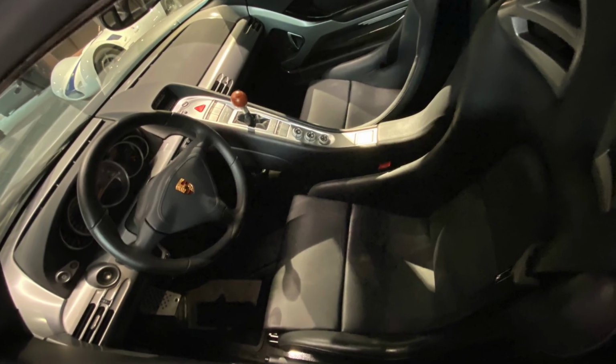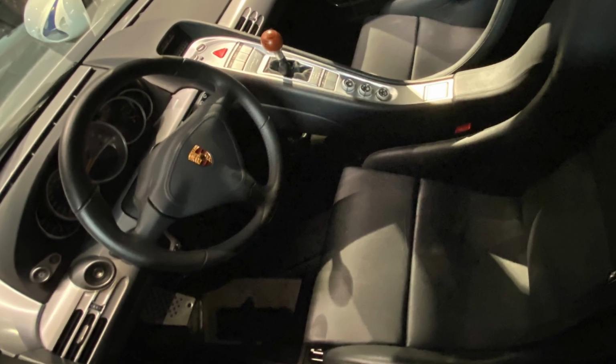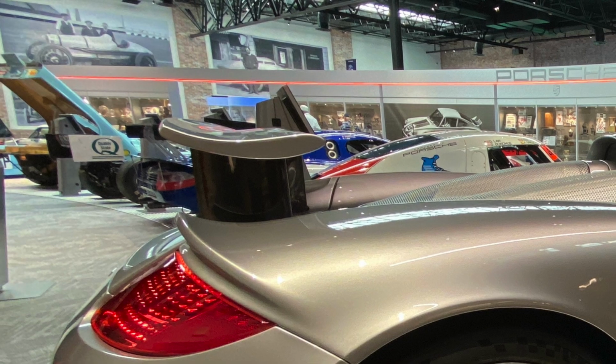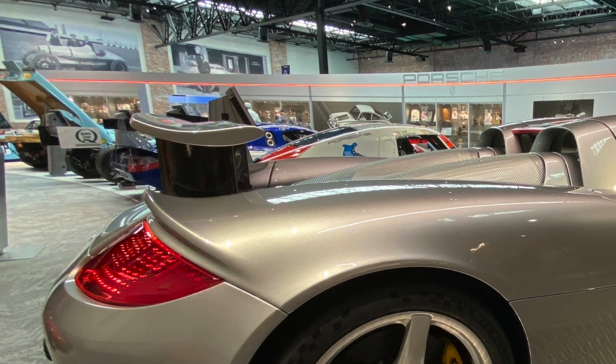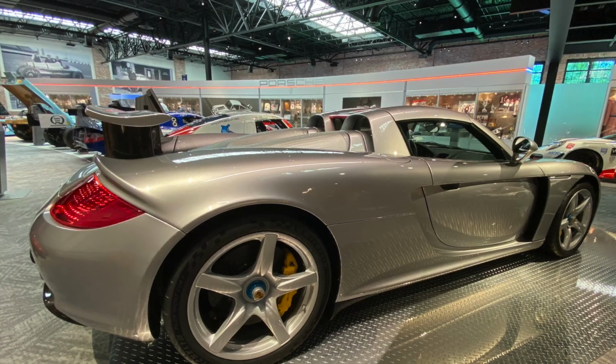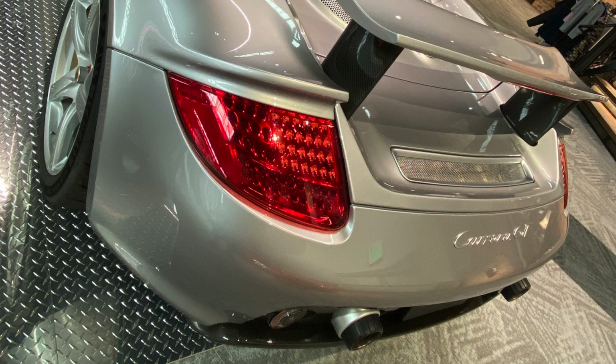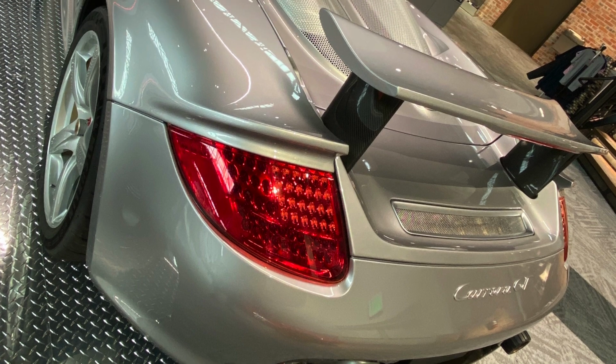Porsche instead created a limited production supercar outfitted with a 612 horsepower V10 engine, and the car could hit 205 miles per hour. Porsche built just 1,270 of these cars between 2003 and 2006, and hey, this is one of them.